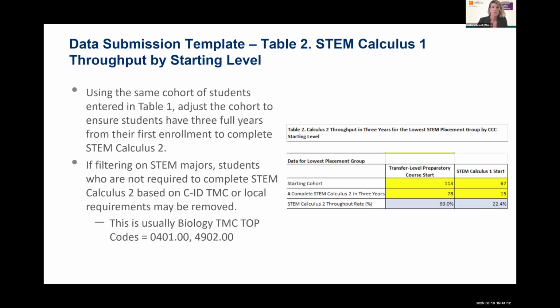All right, so now when we look at standard C, it's looking at whether or not a student successfully completes Calculus 2 if it's required for their major. So you're going to have to change the cohort around a little bit. You'll use the same cohort that you use for students in Table 1, but now you need to adjust the years to make sure they have 3 full years to complete STEM Calculus 1. You might have to remove your latest cohort from this analysis for STEM Calculus 3 to make sure that they have 3 full years to complete. So just really be mindful of your time frame here.